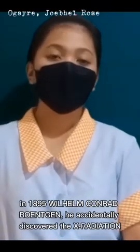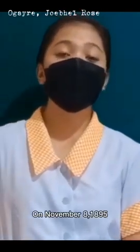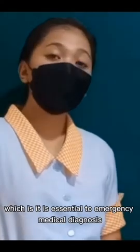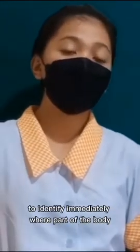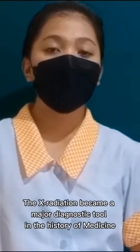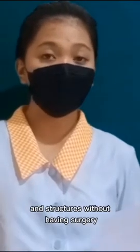In 1895, Wilhelm Conrad Roentgen discovered X-radiation on November 8, 1895. This new type of radiation is essential to emergency medical diagnosis. The X-ray was first used on the battlefield to identify immediately where in the body to find bullets and broken bones. X-ray radiation became a major diagnostic tool in medicine, allowing doctors to see internal human tissue and structures without having surgery. He took the first X-ray photographs of the interior of metal objects and of the bones of his wife's hand.